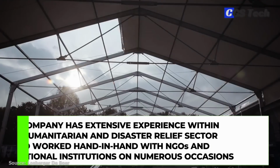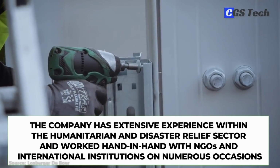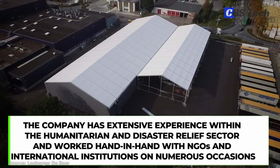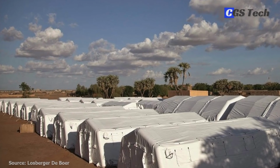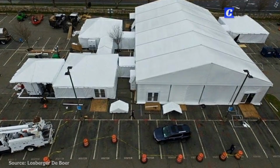The company has extensive experience within the humanitarian and disaster relief sector, and worked hand in hand with NGOs and international institutions on numerous occasions, providing insight into logistical, diplomatic, and budgetary challenges of supplying practical assistance to populations in distress.